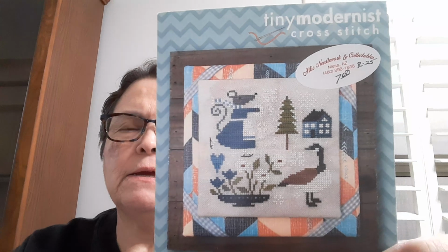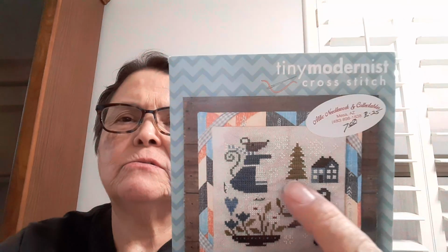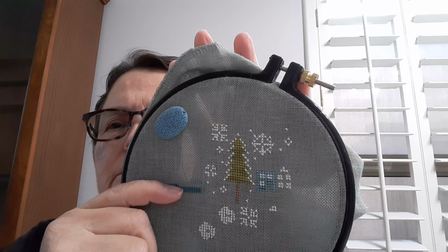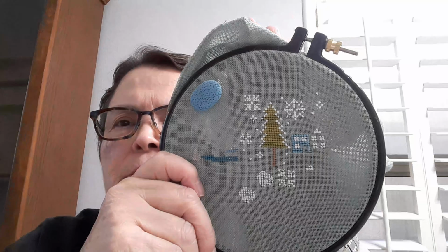And so I decided to do Mouse's Snow Day. This is like the 4th of these mouse patterns that I've done. I've completed 3 of them. So this is Mouse's Snow Day. A little mouse and the Canada goose there, and some flowers and a tree and a lot of snow and stuff. So this is what I decided to start, and this is really just 1 day, maybe yesterday, and a little bit today. I did this darker blue here today while my sisters and I did our 3 Sisters video.